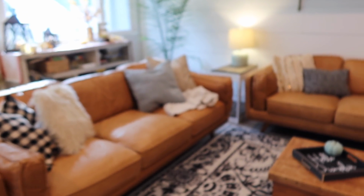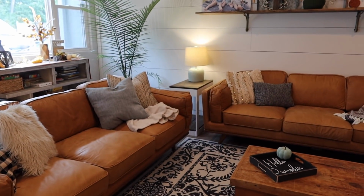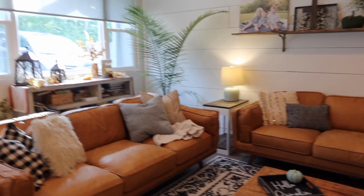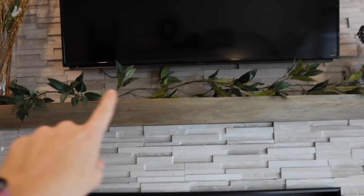But yeah, I love the way it's looking in here. I also love my husband very much. I love my color scheme for fall. I'm doing more greens and neutrals, and I'm going to put some mini pumpkins here, which I'm in the process of painting right now.